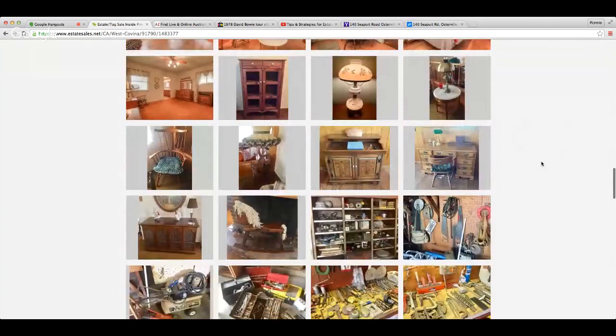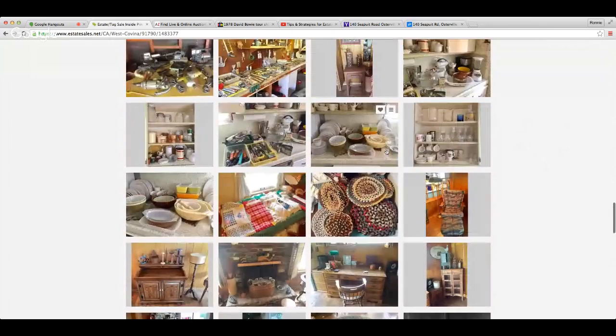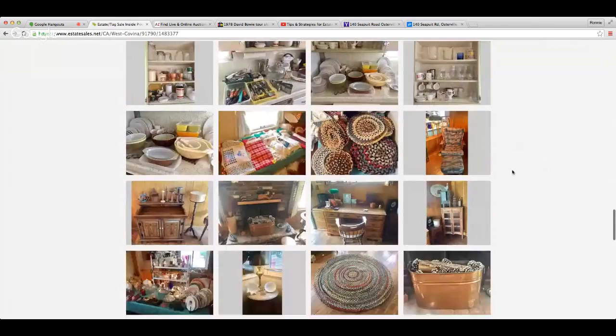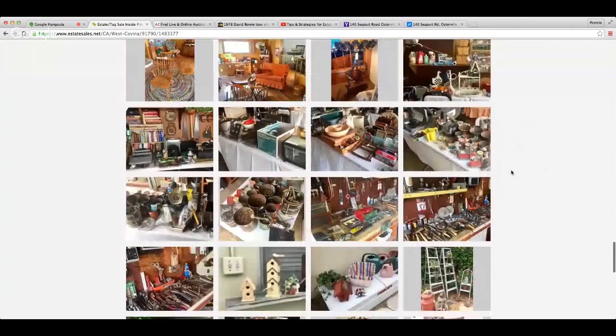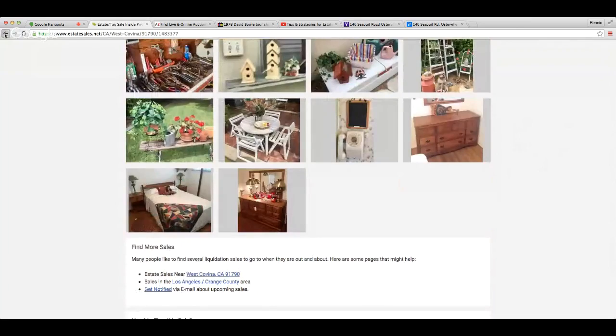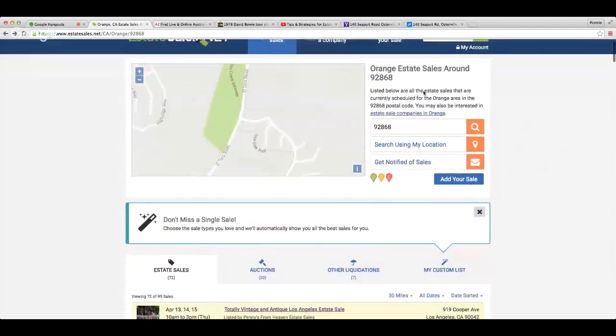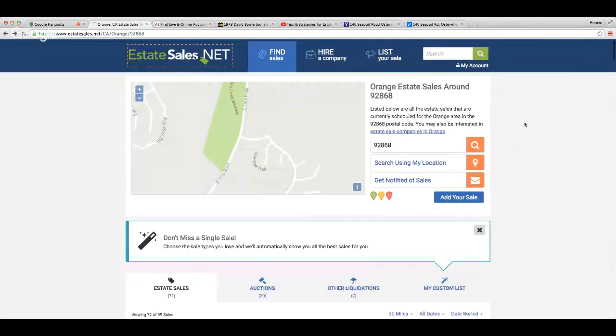A lot of stuff, pretty cool. A lot of tools, Pyrex stuff. More tools. Where's Square Deal Guy, my tool guy? We'll go back over here.